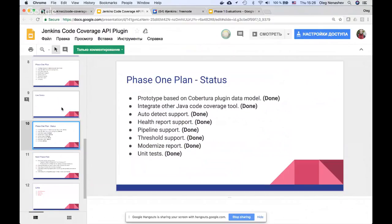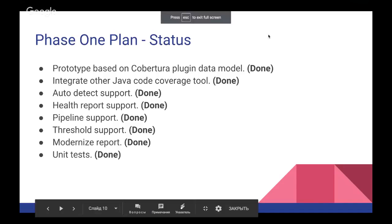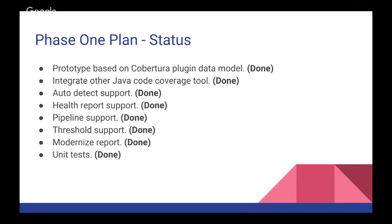Currently, I've opened the phase one plan. Okay, so you have opened the phase one plan. Wait for a minute. So we are now in the phase one plan status, right? Yes.